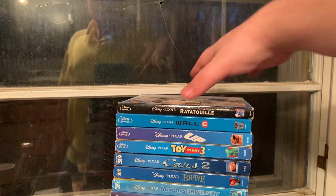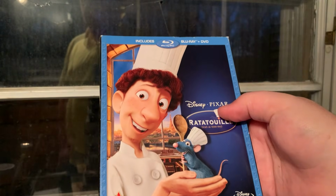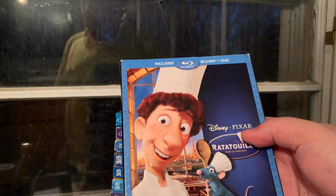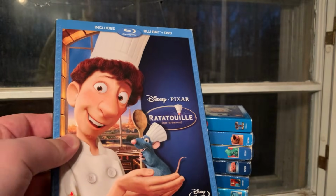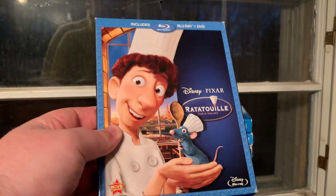All right, the next Pixar film released was Ratatouille. This was released in theaters in June of 2007, and this Blu-ray is a Blu-ray DVD combo pack. This was released July 5th, 2011. Yeah. I got this off of Disney Movie Rewards back in August of 2017, I believe.